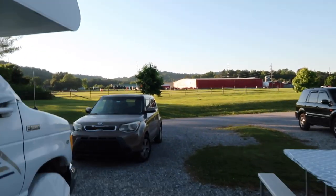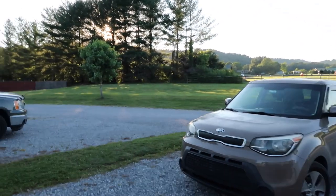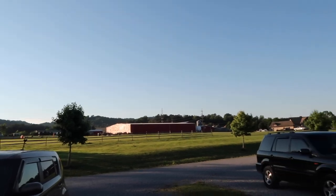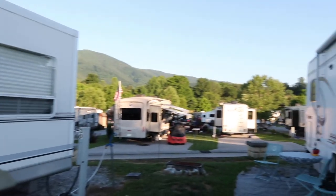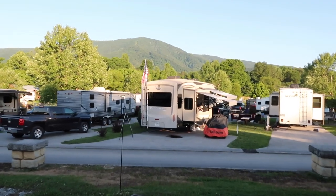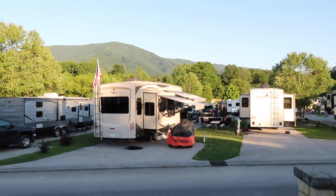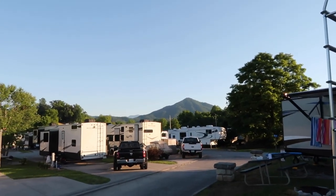It's really nice out tonight. It is 82 degrees. Everybody's outside making fires, barbecuing. It smells fantastic. Our neighbors are playing cornhole. Living in an RV park is really fun. Everyone's always out having a great time. Super chill and relaxed.